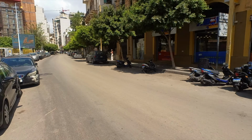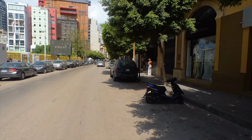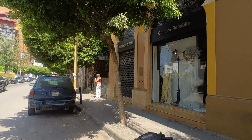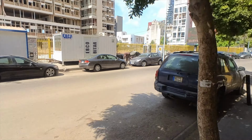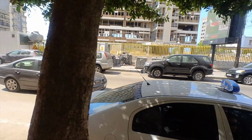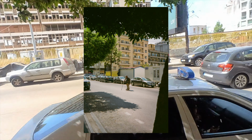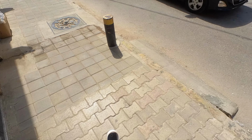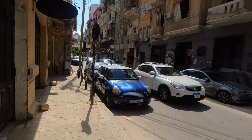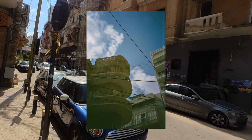Trying to get that person standing on the light without looking like creeps. Got that. All right, so we're walking back towards the car. We have like 10 more shots, so let's make the most of that.